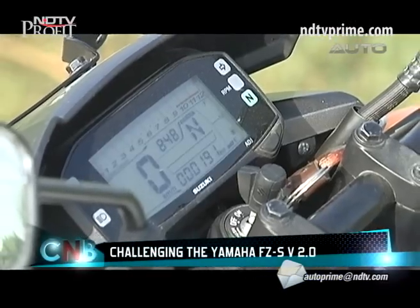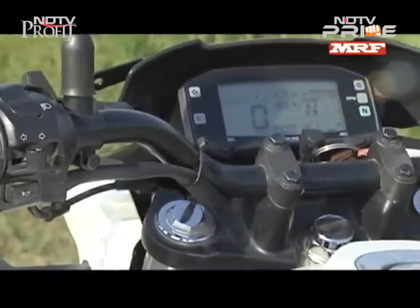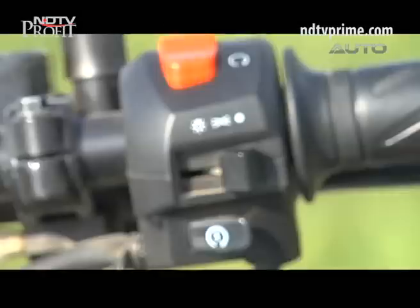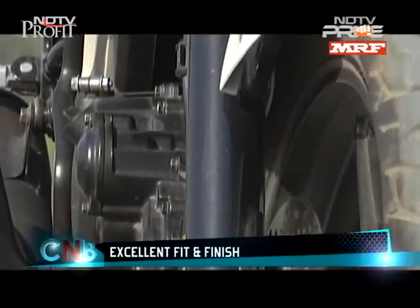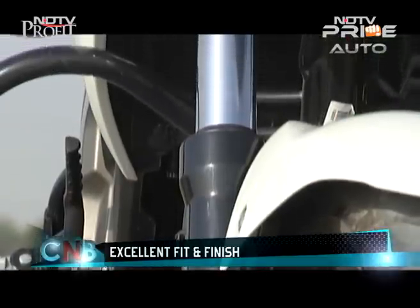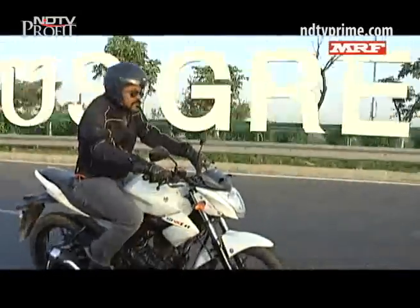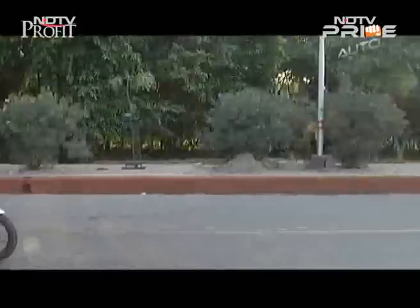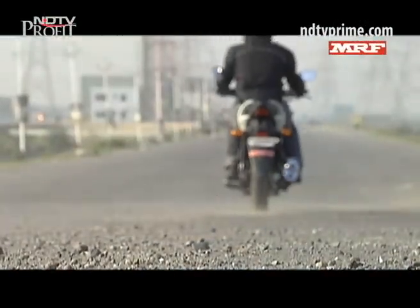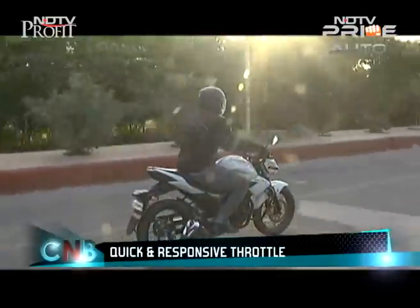The fully digital instrument cluster is neatly laid out with an easy-to-read speedometer, gear position indicator, shift light and a digital clock. What is impressive is the improvement in the overall quality on the Gixxer compared to other Suzuki bikes in the market. We hope we continue to get this kind of detailing. It's quick off the block, and the Gixxer's engine sounds nice too, without being noisy, and it has smooth revs.